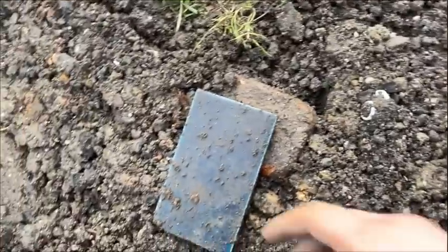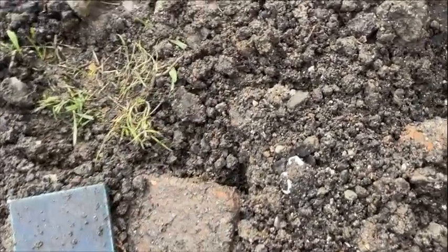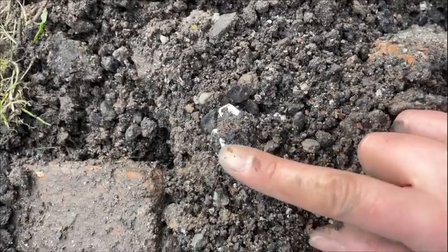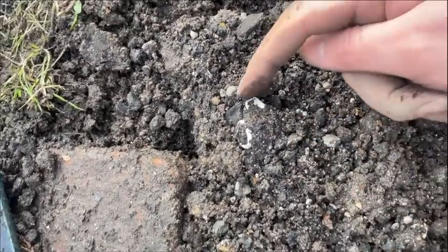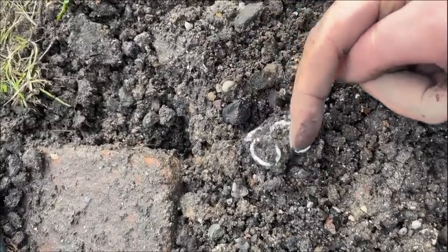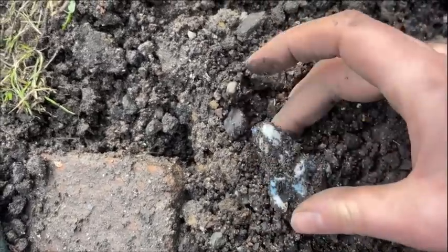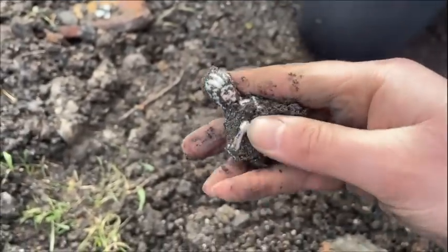Okay, so we saw this tile sticking out. And it is a whole blue tile. But I saw this bit of porcelain here, and I think I might know what it is. I hope it's whole. I hope it's whole. So I think it's a half doll. Yes! She's whole! Oh no, she's not, is she? She's whole!